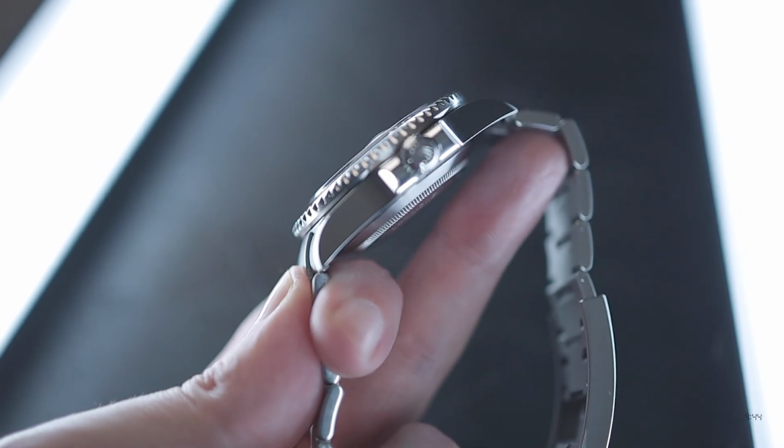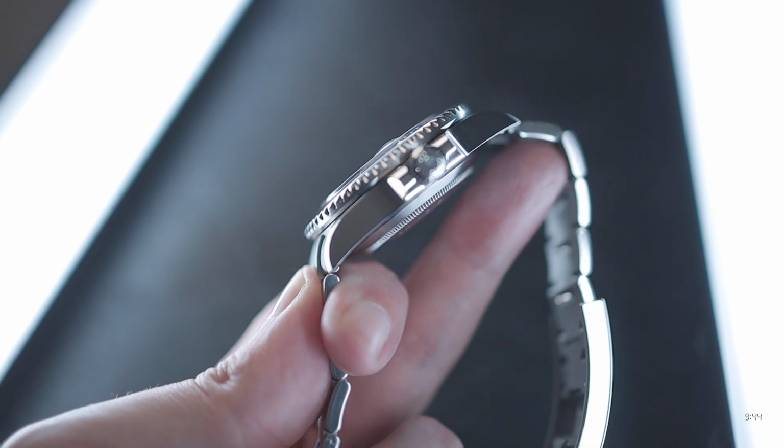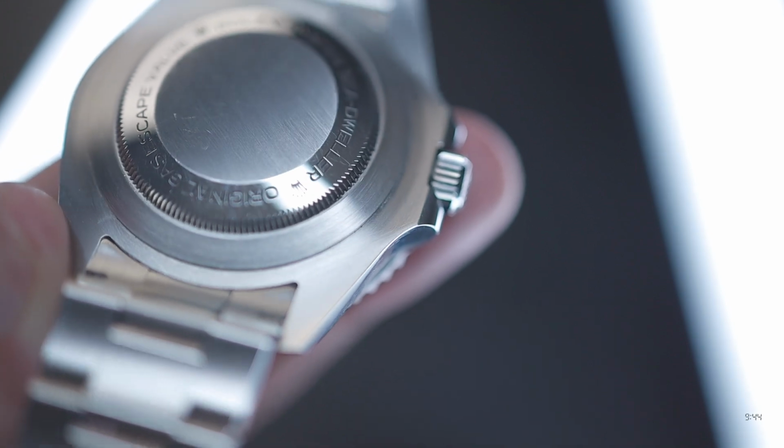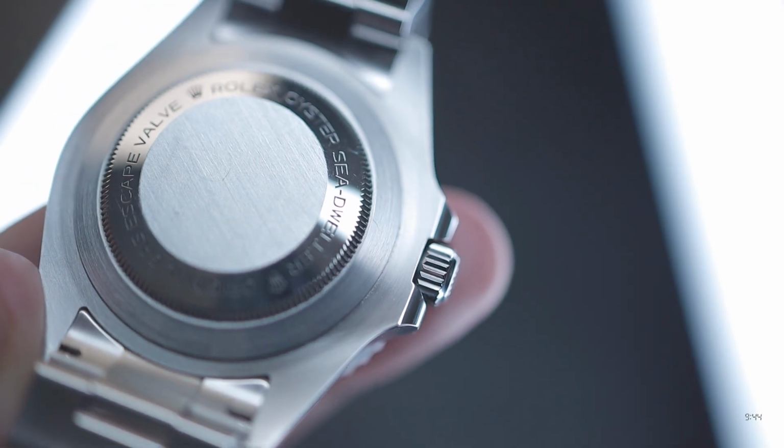When viewed from the side, you can see just how heavily domed the caseback is, allowing the movement to sit low, disguising the overall thickness when on the wrist. The caseback tapers off heavily, meeting the all-brushed underside of the case.